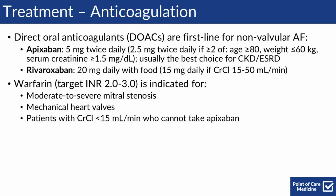Edoxaban is dosed at 60 milligrams daily. The dose is 30 milligrams daily if the creatinine clearance is 15 to 50, and the weight is less than or equal to 60 kilograms. Dabigatran is dosed at 150 milligrams twice daily.